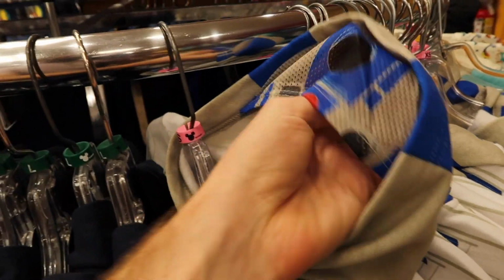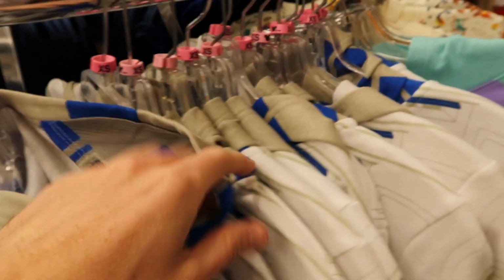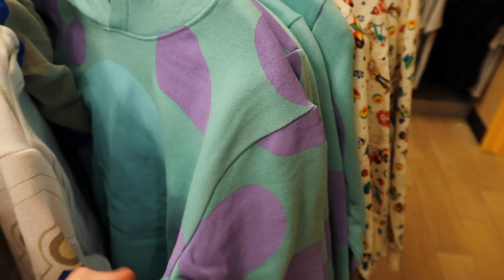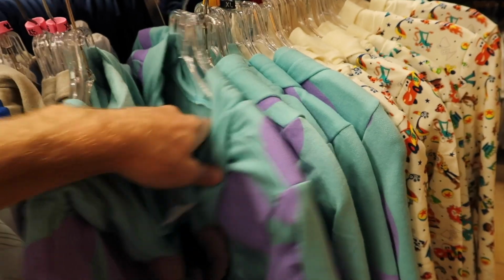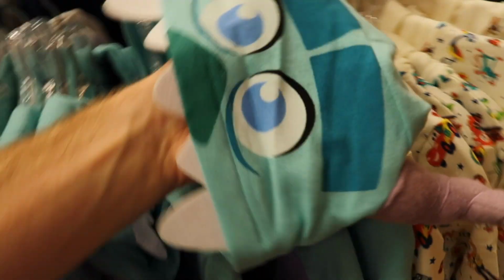What's kind of interesting too is you put this over your head and see out of it. You can look like R2-D2, which is kind of cool, and these are extra small. We saw those Sully pajamas. They have a sweatshirt over here, $19.99, originally $46.99. Looks like these are mostly mediums. What's cool about these Sully ones too is it actually does have his face, you can see.